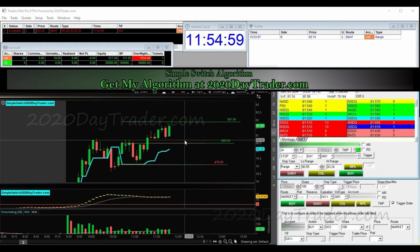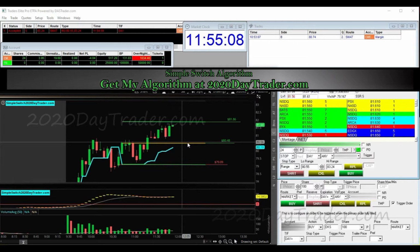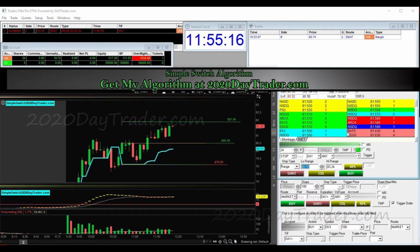So now our stop is in just above our break-even based on the algorithm, where the algorithm told me to get in, not where I actually entered. I actually got in at 80.74, so I got in late. But our stop is there now, so once we get through, I'm going to move my stop to 81.86.